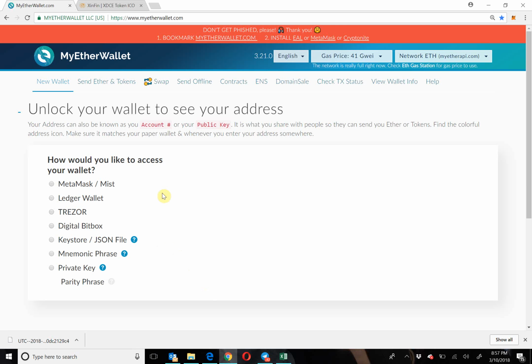So there's various ways of doing it. One way I like to do it is using MetaMask or Mist. These are client-side applications, Chrome-based, that add another layer of security in order to unlock your wallet. If you have these two devices, these are really awesome. I believe this is a device as well. You can connect, and it's a very safe way to transfer your assets to the device quickly.